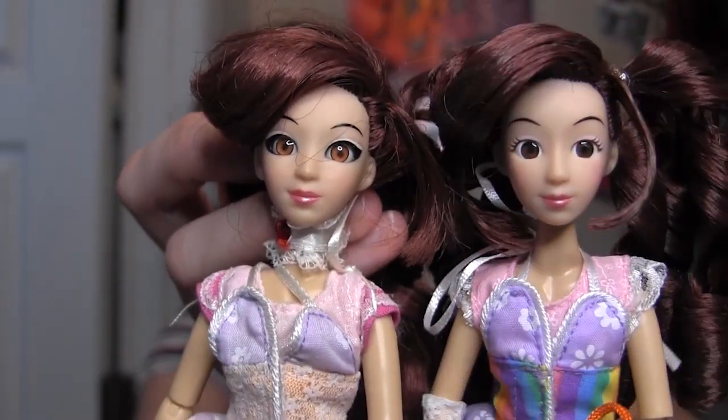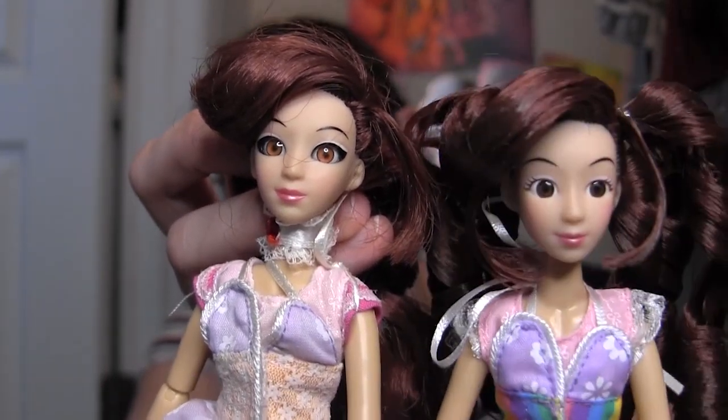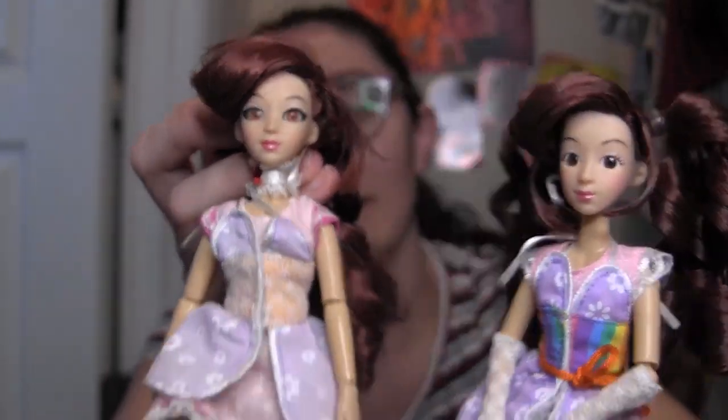They gave her a more mature look in the face, whereas this one has a more youthful look and looks a little more plain on the eyes. She's got the wing on her eyeliner. This one is cute. I don't dislike this one. I'm still happy that I have her. But this one is really pretty.